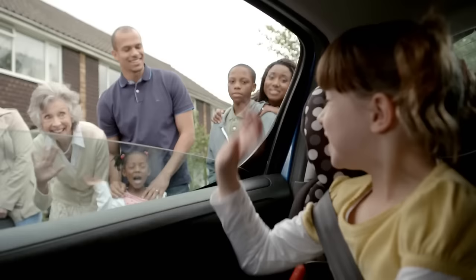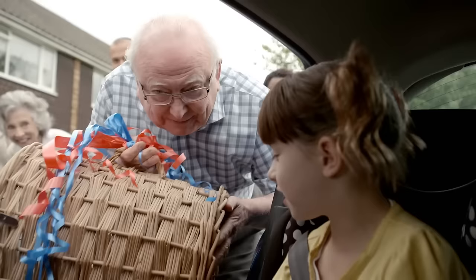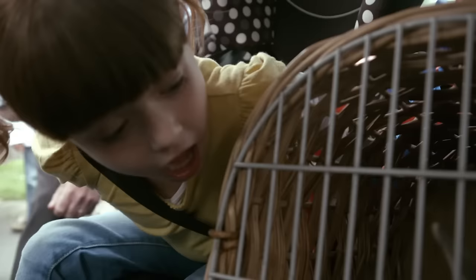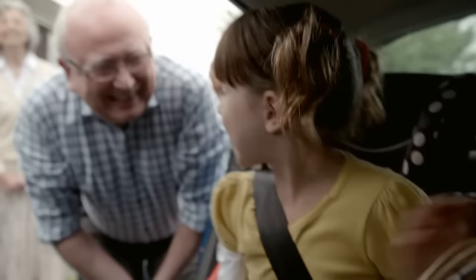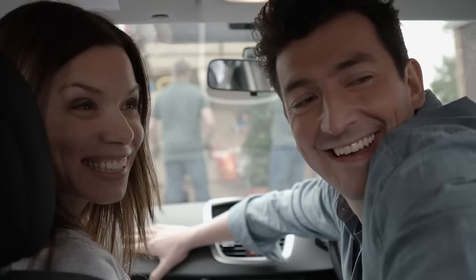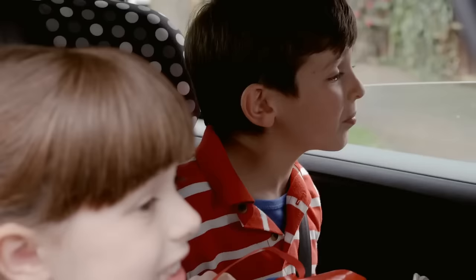Tim! Wait, you've forgotten something. Hello, Mr. Fishwick. Hello and bye-bye, Mr. Fishwick. I couldn't let my friends Topsy and Tim leave without a little present. I hope that's okay, Brian. Enjoy. A rabbit! A rabbit! Well, you'll need another one to keep him company, though. Thank you, Mr. Fishwick. My pleasure. Can we keep him, Dad? Please, Mummy? Please, double please.